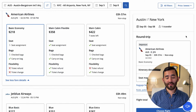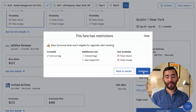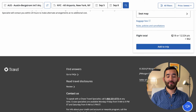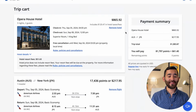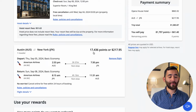Select whichever one you're interested in, and then select choose flight, and it gives you a warning about basic economy, and then you select continue. And then you'll select your return flight as well, and if you go to the bottom, it'll tell you the price of the flight as well as the number of points it would cost. So at this point, I'll just add to trip here and then select continue for the basic economy warning. And then it takes you back to your trip cart where you have your hotel that we found earlier and now the flight.